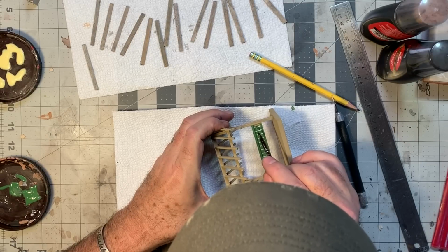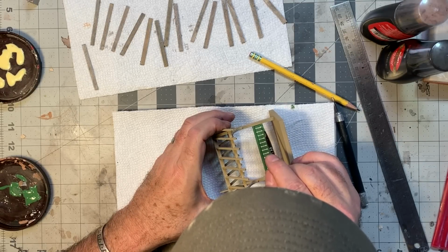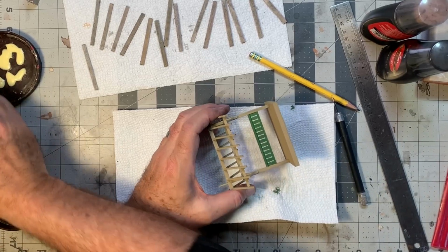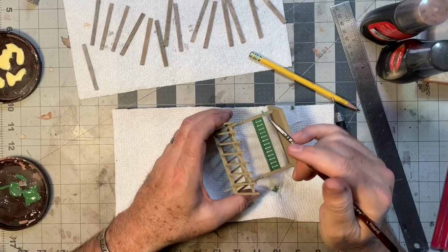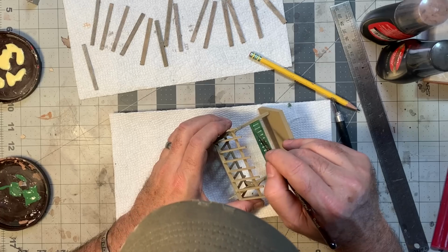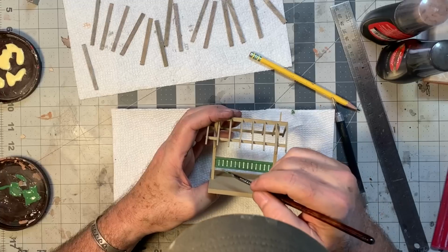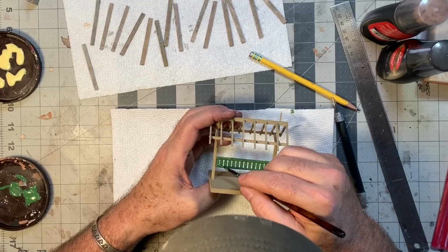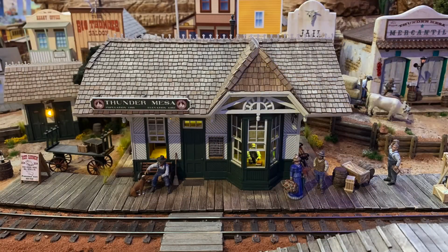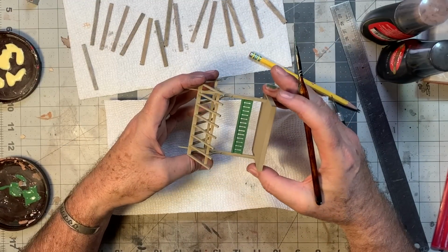Now that that buff color is reasonably dry, coming back and brush painting on this is some Apple Barrel marsh green. Now the Petticoat Junction passenger shelter is pretty much all white, but since this is the Thunder Mesa layout, I wanted this to have a family resemblance with the Thunder Mesa Depot and the Rainbow Ridge Depot, which both have a lot of green in them. So just a little green on the bench itself.